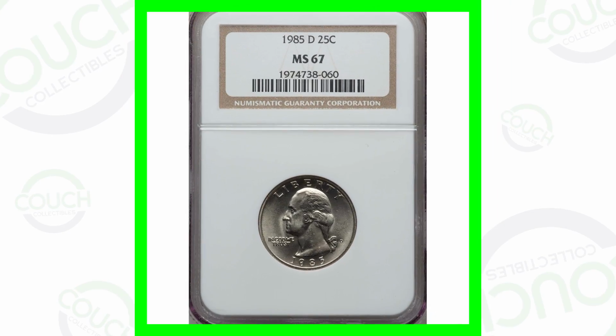In today's video, we are looking at some Washington quarters that are worth money. We're going to start off first with the 1985 Washington quarter. So let's just jump right into it.